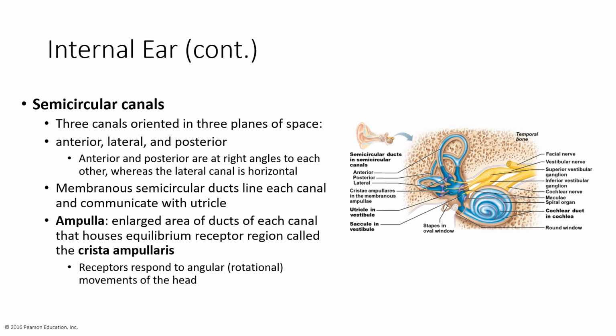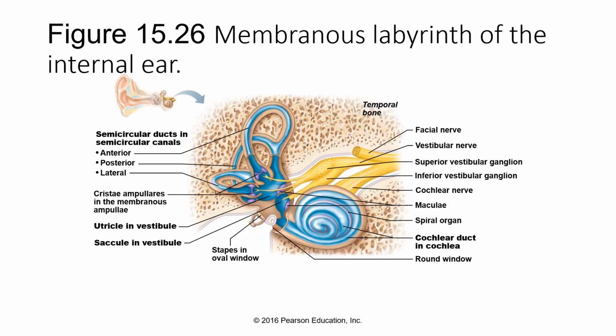The membranous semicircular ducts line each canal and communicate with the utricle. Remember our saccule and our utricle for our linear acceleration and deceleration. The ampulla is an enlarged area of the ducts of each canal that houses equilibrium receptor regions called the crista ampullaris, and we'll get into that. Receptors respond here to angular or rotational movements of the head. Think about rotation, think about a figure skater that's spinning around. That's really going to stress this system. How do they deal with that kind of stuff, right? So let's talk about that.